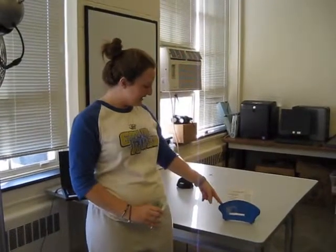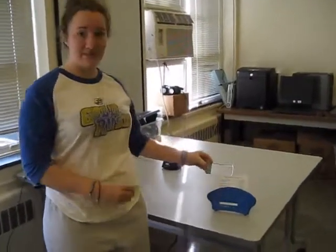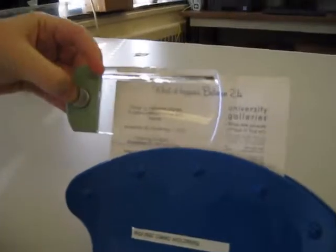In order for Max to read the recipe, we're going to place it in a round card holder and use the magnifying light to enhance his ability to read.